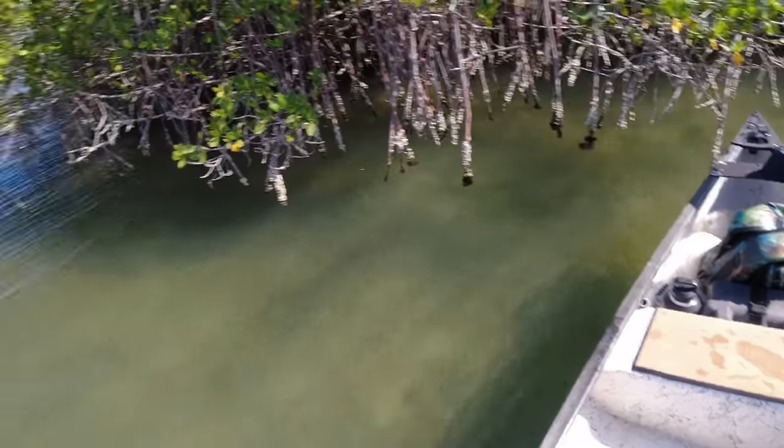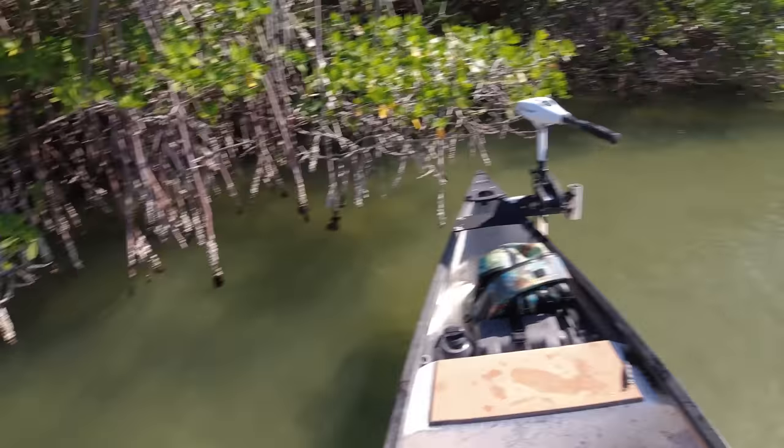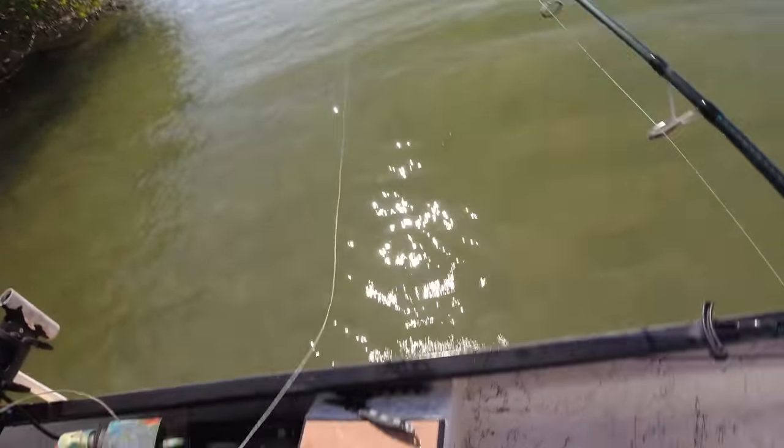I still got three, four more croakers. I'll use those, but we'll grab some mullet here soon, and I'll take it. Got a nice catch and release on that guy. Let's just throw on another bait and keep moving. It's something weird too.